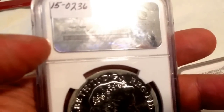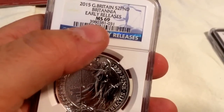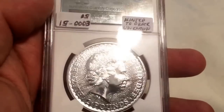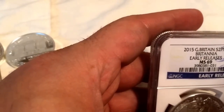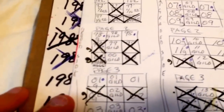Now think about it. I paid $63.20 for this 2014. I paid this past month for the 2015 MS69. Now granted, it's not proof-like, but still, I paid $30 shipped. And I wrote minted to order because the mintage is going to be unknown, because they're minting them like there's no tomorrow. But I still wanted it. So I have now an MS69 2014 and 2015. That was last month I got the 2015. So these six I promised to show you from last month, here they are. All right, so my Britannias are done.